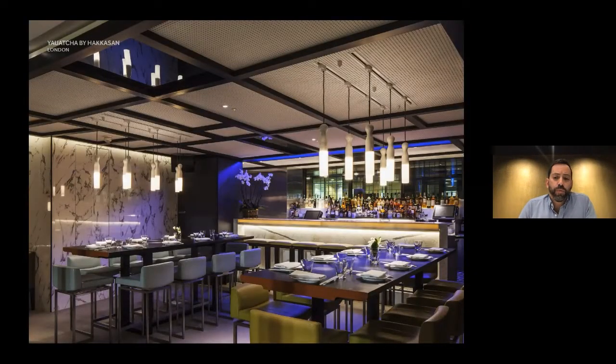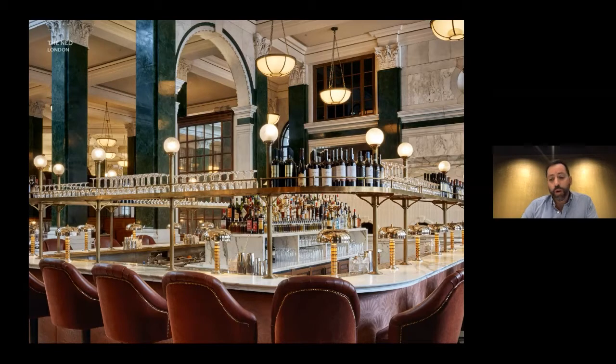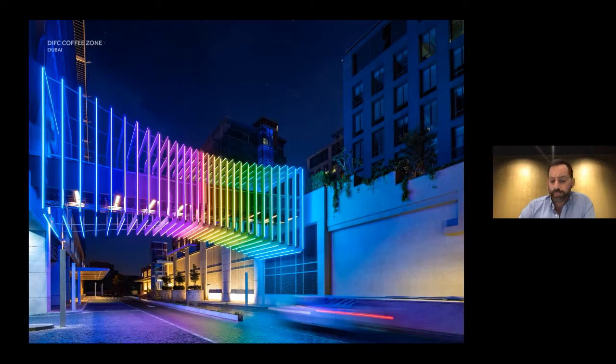We work on all manner of projects, ranging from hospitality with people like Hakkasan through to hotel projects. One of our most famous projects is here in London, the Ned, which is a Grade 1 listed, also a Grade 2 listed Edwin Lutyens building. It's a really stunning old bank that was converted into a hotel by the Soho House Group.